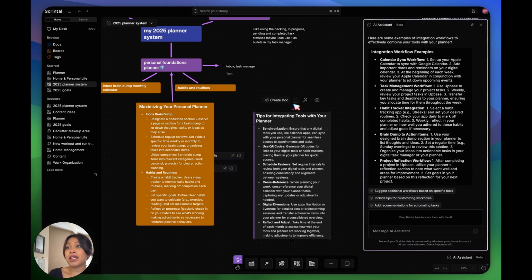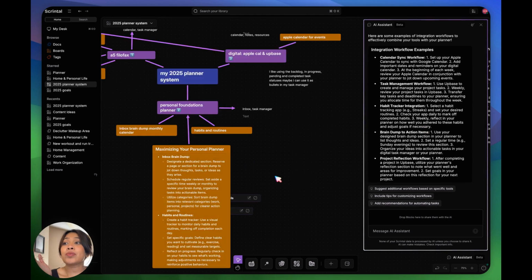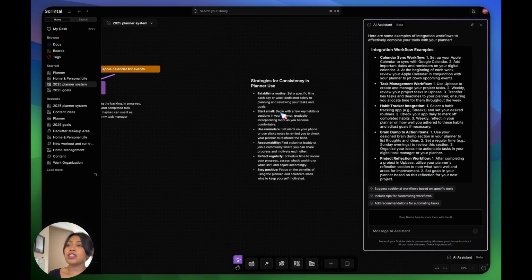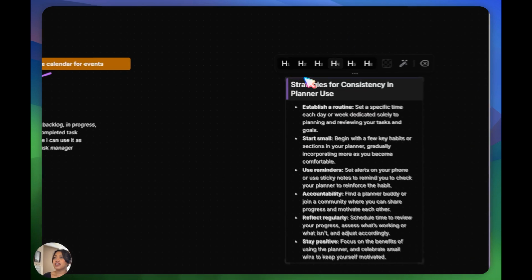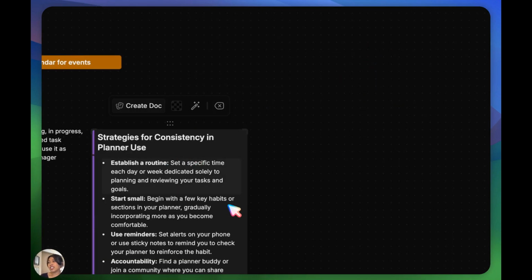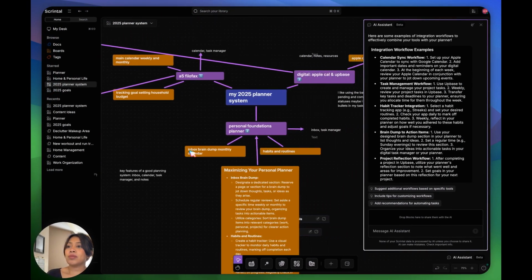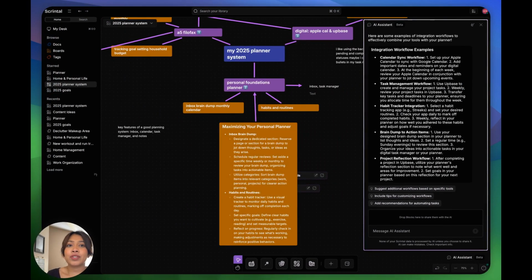I just copied and pasted basically. So it was really handy in helping me figure out what goes into which section, and then I can just drag and drop things that it told me straight into my board here. So just like I did here, strategies for consistency and planner use and just suggested sections. So it was just so perfect for planning.